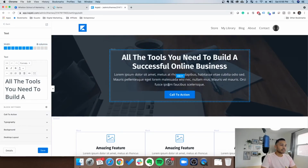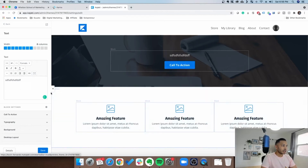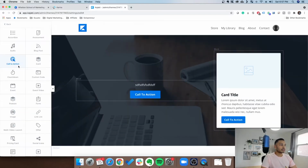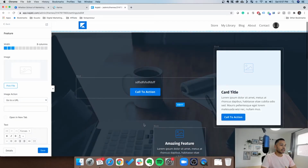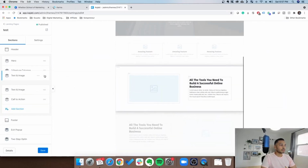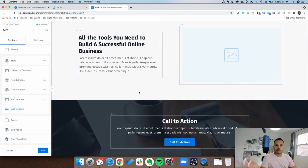Everything is just drag and drop, click to edit. I'm not really going to spend too much time on this because this is so much like anything you've ever seen, right? You can change the text here and it'll change. You can add content pretty easily. You just go to add content. Let's say you want a feature. You can just add that in. And if you want to move things, you can move the sections like this. It's pretty basic. Everything is just drag and drop, click to edit, as you would imagine with a modern page builder.